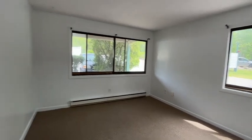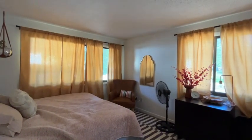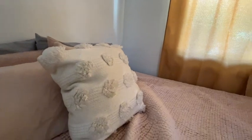The bedroom is a really great size. I have a king size bed and it fits perfectly with tons of room to walk around, and the natural light is just really hard to beat. I found these yellow golden curtains at Christmas Tree Shop and they make everything feel so warm and cozy, and they keep a lot of the heat out, so they're super helpful.